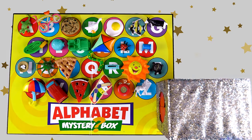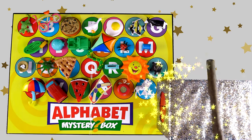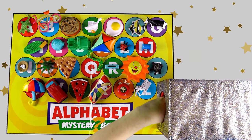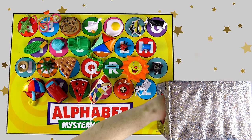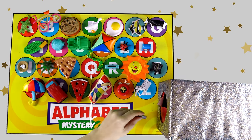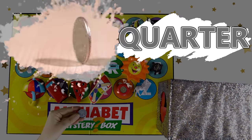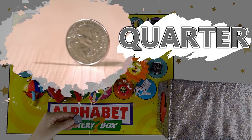We have one more object. Let's find out what it is. Let's reach inside the magic box and find the last secret prize. What's it gonna be? Oh, look, it's a quarter. A quarter is a coin.